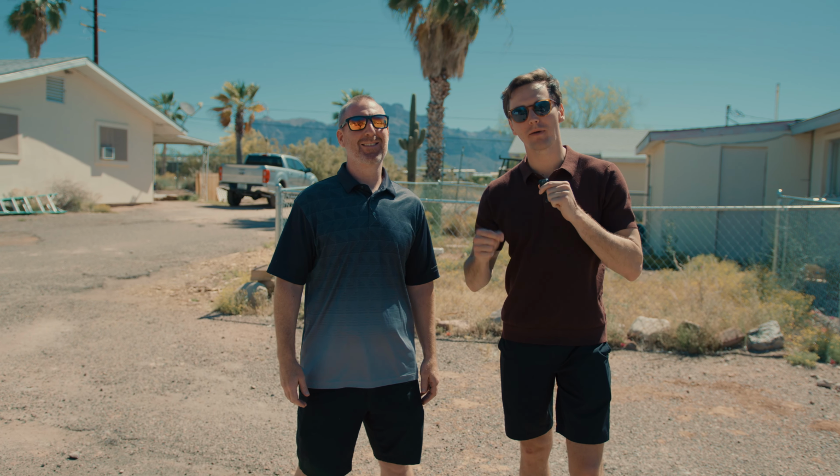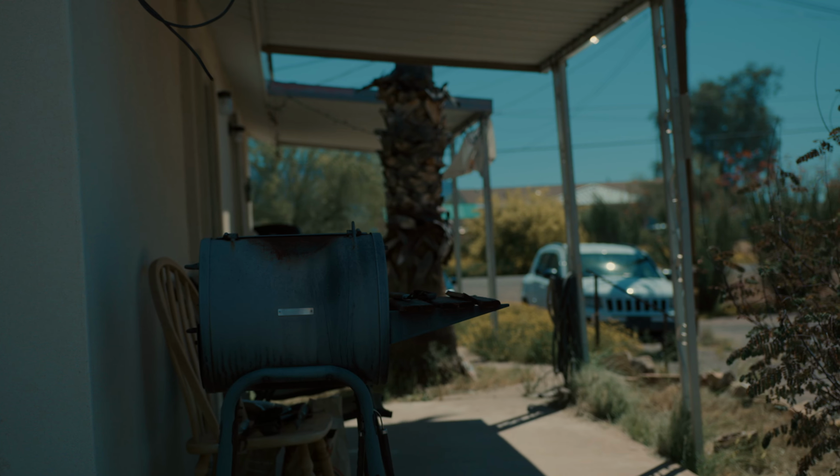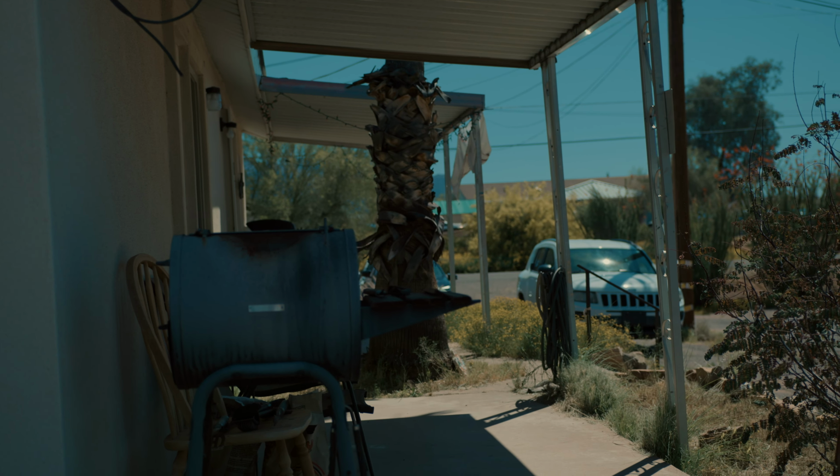Hey guys, we're here in Apache Junction at this 13 unit that Pete just closed, and we're gonna give you guys a deal breakdown about how to buy multifamily properties.